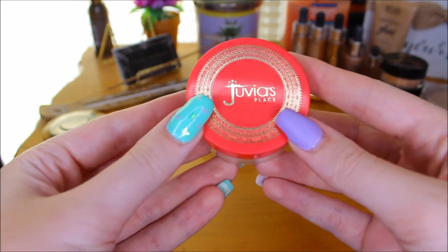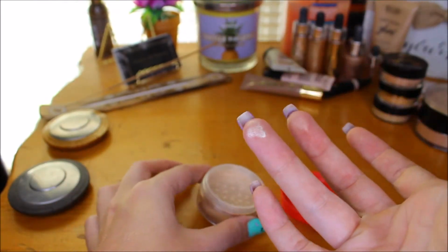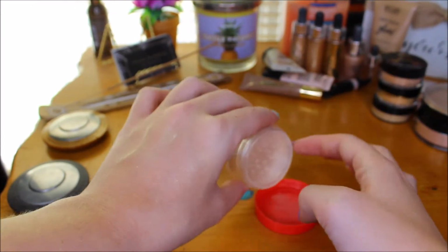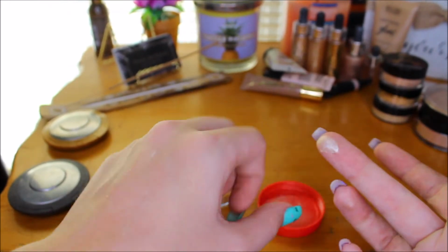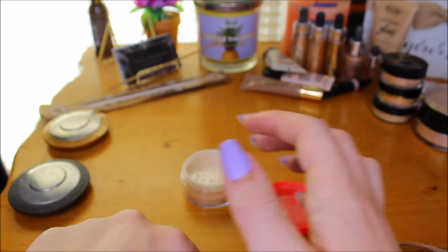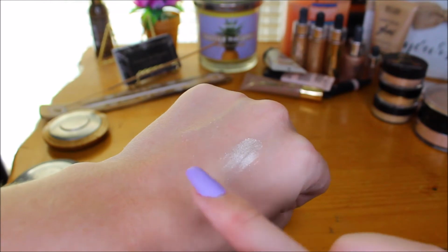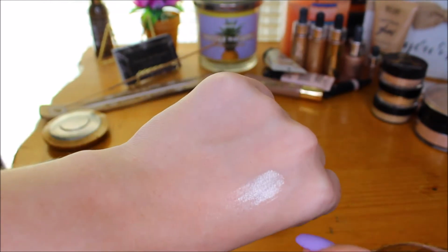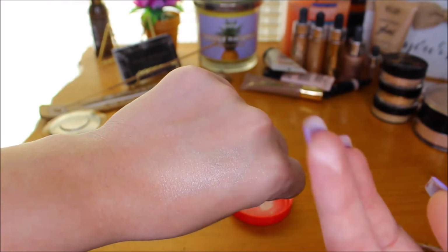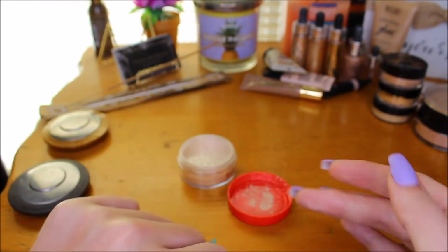Next, I have the Juvia's Place loose highlighter in the shade Cleo. This is perfect for fair skin. If you are in the market for a really blinding, affordable highlighter that is on the more glittery side, much more blinding, like you're going for a pop on your cheek, this is the shade for you. Hold on, I'm struggling right now. This is basically how it looks, and that goes to show you how blinding it really can be. But I like to sheer it out. It does have, I think, micro glitters in it, but it's a really beautiful highlighter. I do love this highlighter a lot.